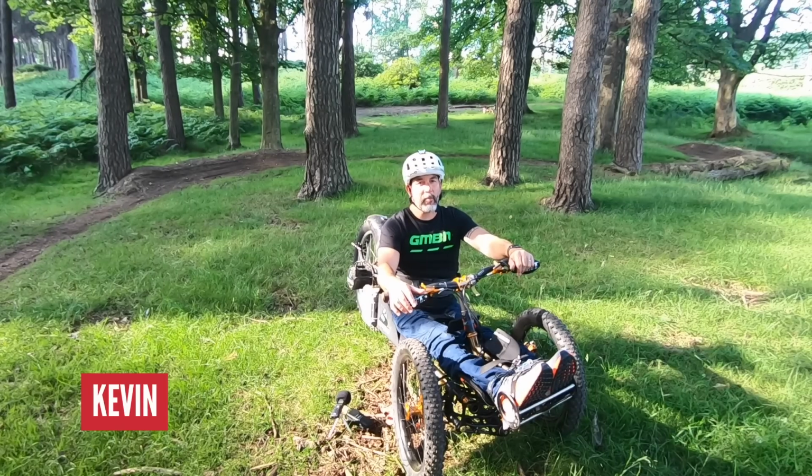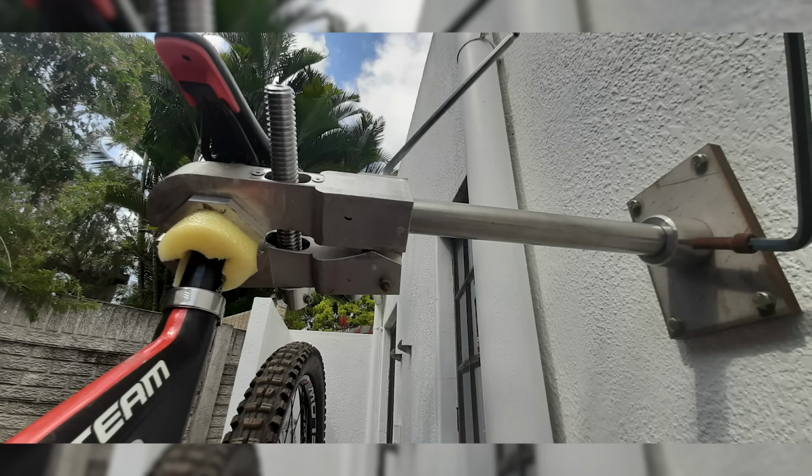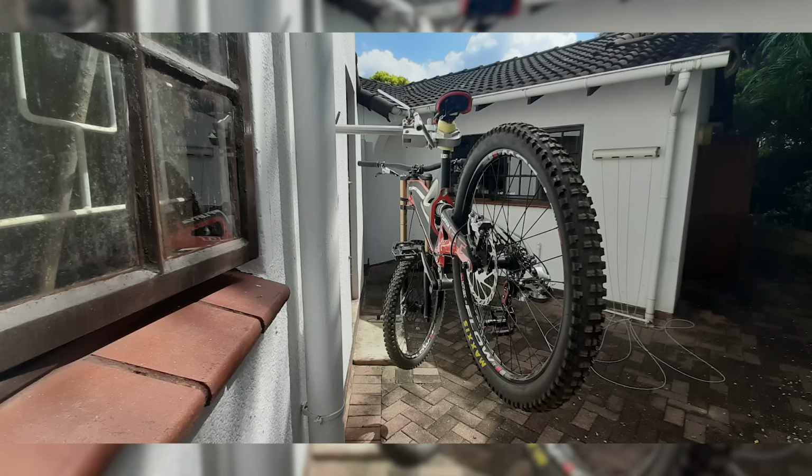Really like this last one from Kevin. It's super heavy duty. Looks like he works with a bit of metal work himself because he's put this amazing bike wall mount together. Looks like it's multi-directional, looks really, really strong. Looks like you could hang a motorcycle from that thing.